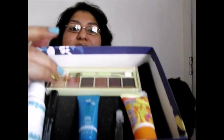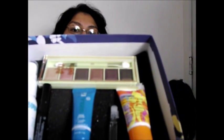And this is what we received in our Birchbox, including our Pixie palette. I'm pretty excited to try that.